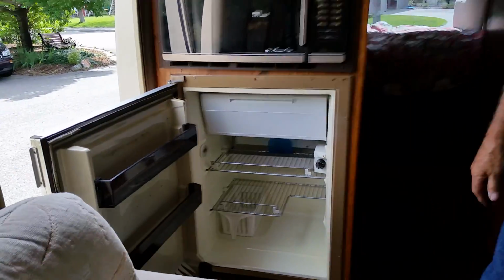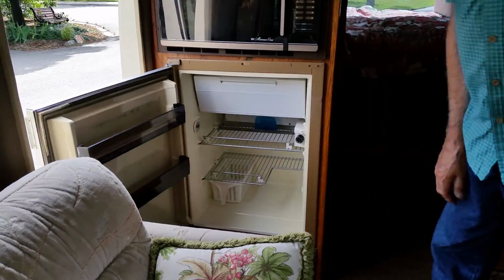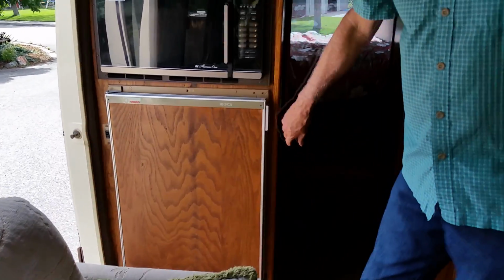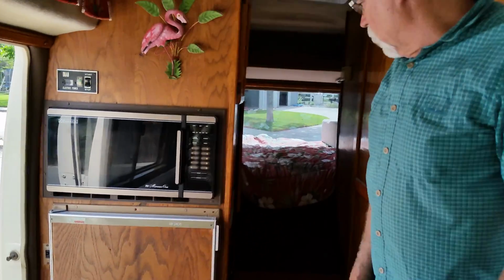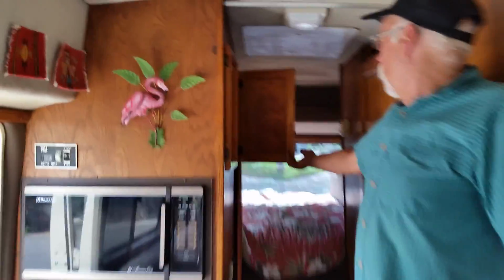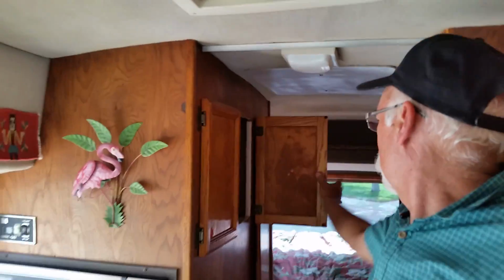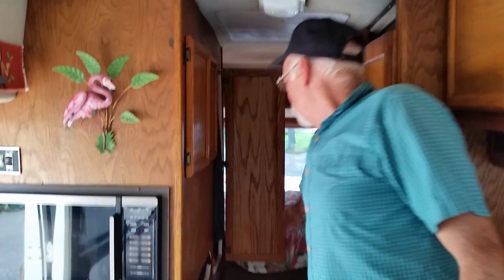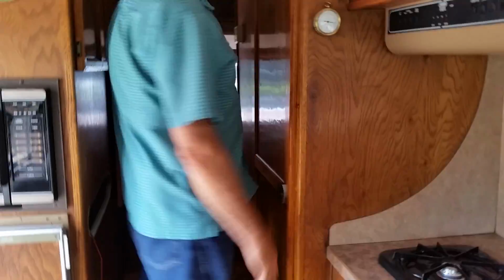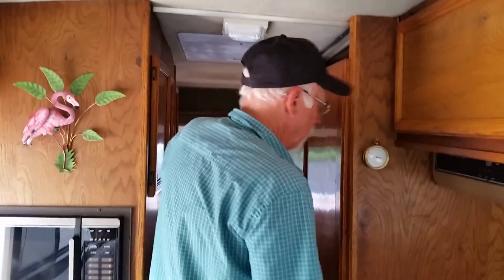And here's the refrigerator. It works well. It has a freezer, and it's 26 years old and just works like a champ, so no reason to change it. We have more storage up here. We've got a closet where you can hang clothes, pants, and shirts. And now I'll show you the motor.